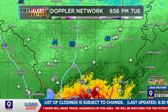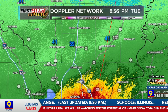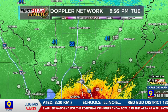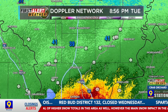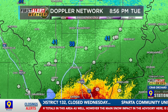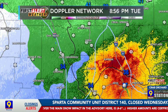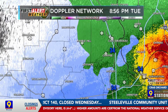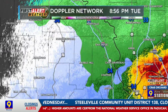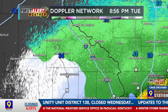Now, when I drove home at 8 o'clock, the temperature from my vehicle was showing generally about 38 to 36 degrees, and that was from Crab Orchard to Stone Fort. So it's already getting colder out there, and as you can see down here, we're getting some mixing in of some snow, and right in here is kind of where the freezing line is in southeast Missouri along Marble Hill, Advance, Morley, Sykeston, Fredericktown, and then back up to Farmington.